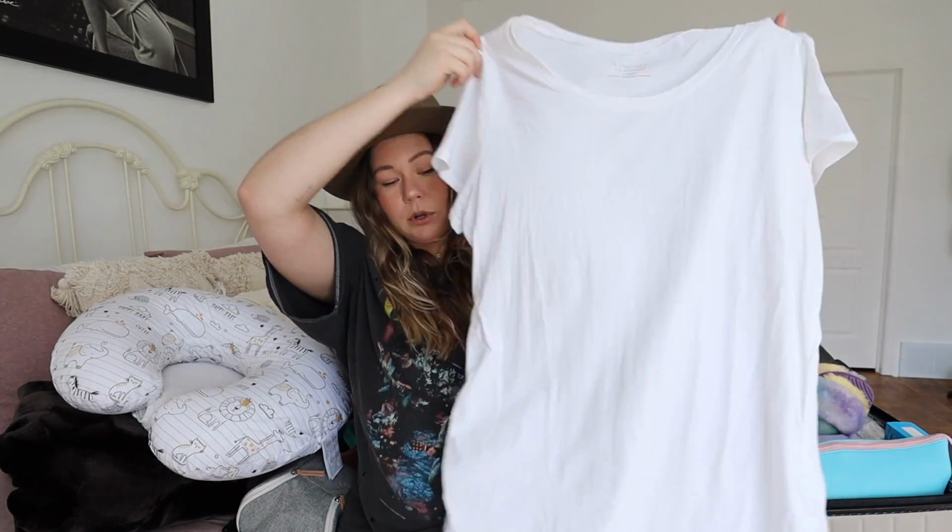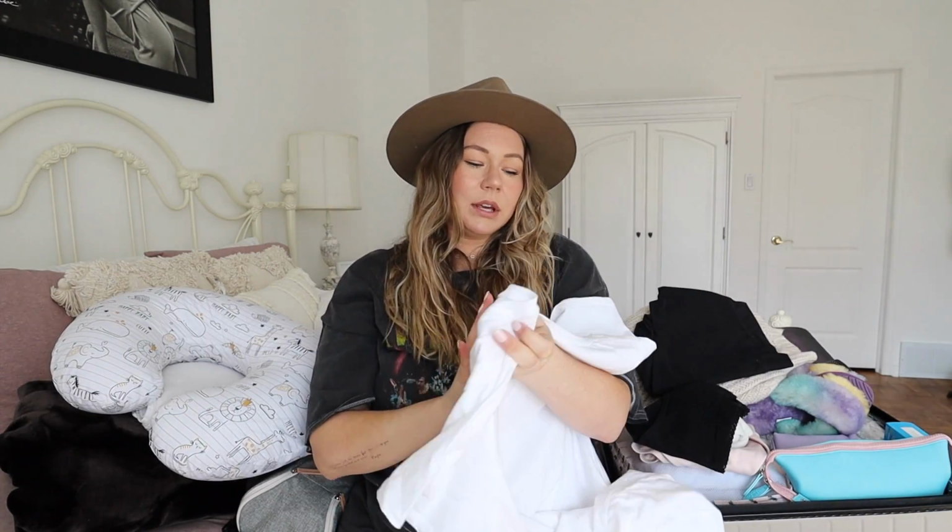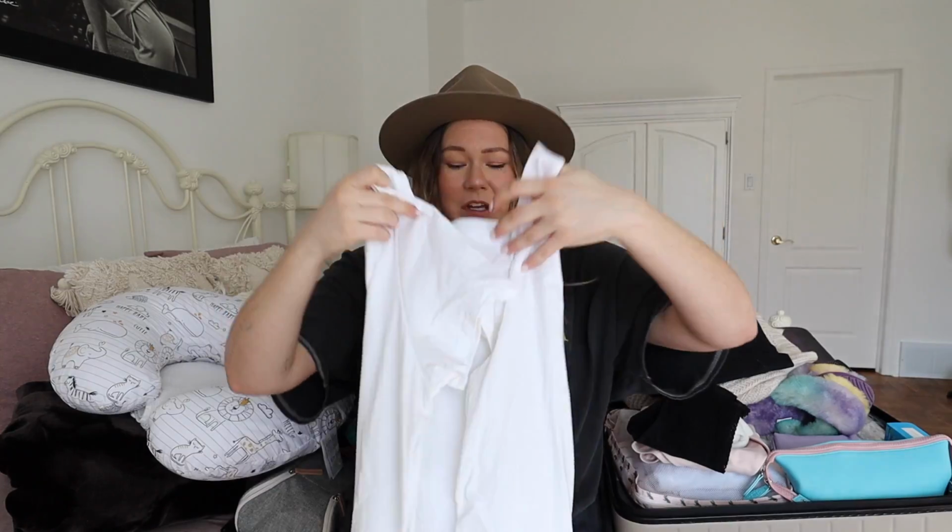And I love these. This is also from H&M. Then I have this white tee. It's a maternity tee. It's really, really comfortable. Fits around my belly so nicely, and it is from Amazon, and it was super cheap. I forget what it was called, just maternity t-shirt. There's a pack of this one and a black one for super inexpensive, and it's really comfy.